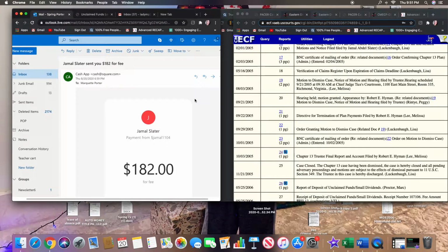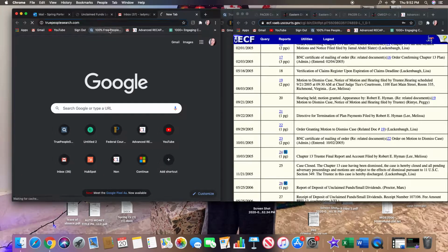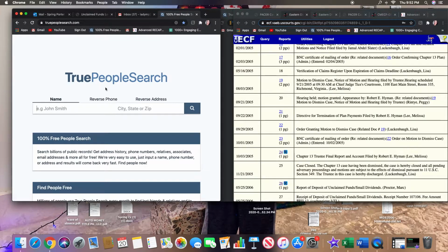Because I mean, this step is easy. I did not actually have to call that many people. I went to the funds locator. I pulled maybe like 6 or 7 names, and I did a really quick initial sweep at free people search. This is a free site, truepeoplesearch.com. I did just a very basic search, and if I found an updated number that worked, I called them.